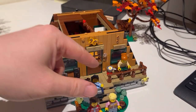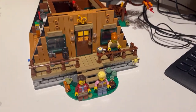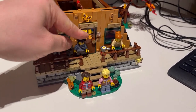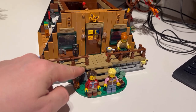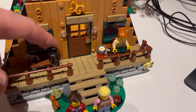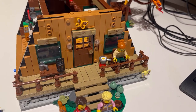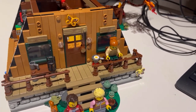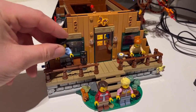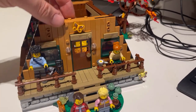Oh, she got knocked down. That's also a thing that I'm not that mad about. There isn't really any place that you can put it down. The studs are either too close or too far away or too close to the railings. So that's a little bummer. Of course you can put it, she can be put on the table. Now she's on the table.